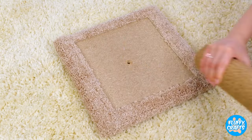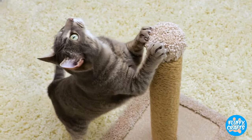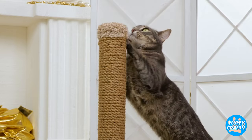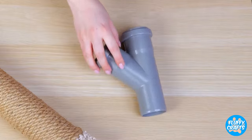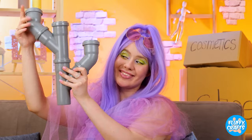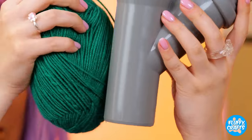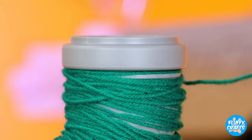Scratching posts. Because, like the best of us, cats just know the importance of getting your nails done. Ow. Well, it's a good shape, but will it be good for scratching? This yarn should help. After all, it is yarn, and cats kind of have a thing for yarn.